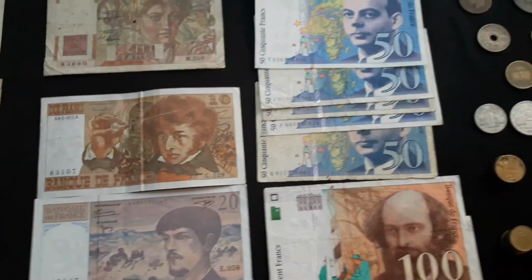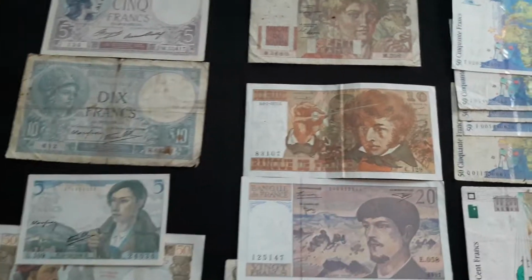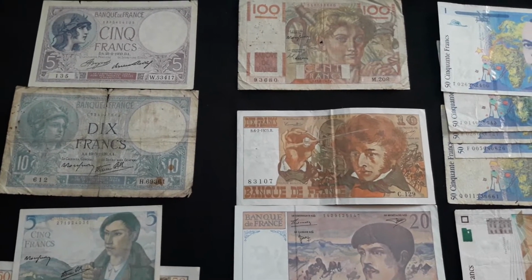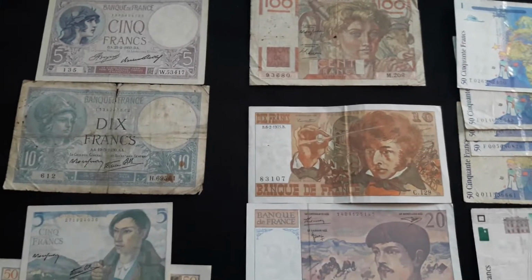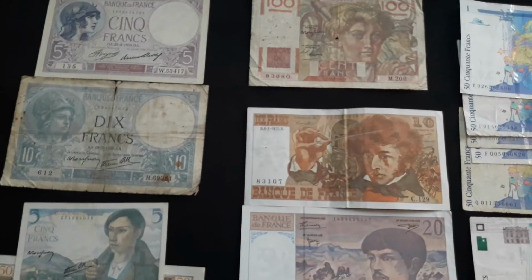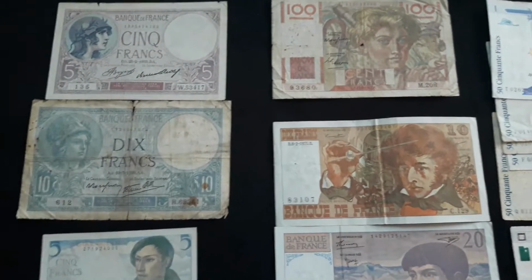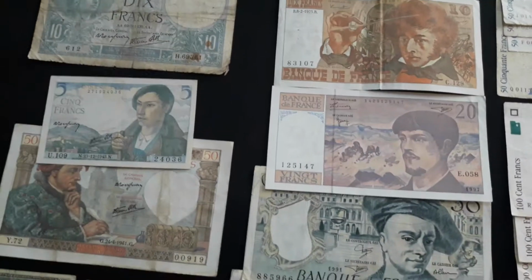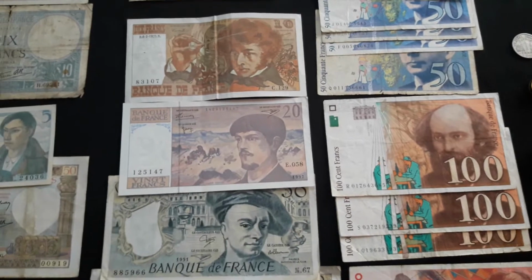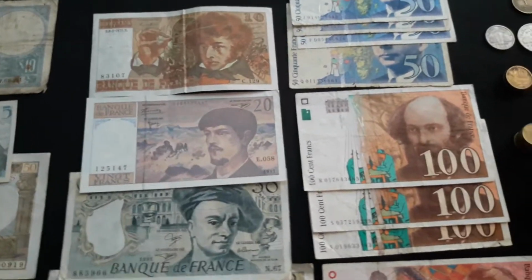of French francs, and I need to say that I had much more than what you see here, but French francs sell very, very well on eBay, and I've sold plenty of French francs over the years. Only last year I decided to recollect them, and this is what I've got until now. I have had some pretty nice vintage banknotes from this time period, from the 20s and 30s, but I've sold them, and this is my collection to date. Before I continue with explaining the coins and the banknotes, a little bit of info about France.